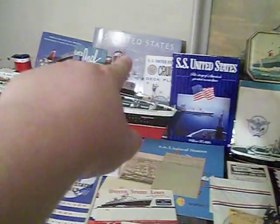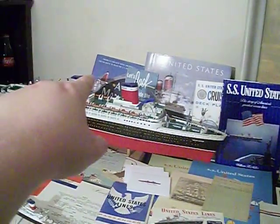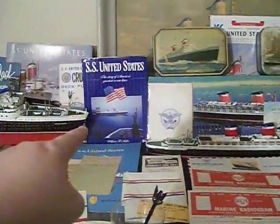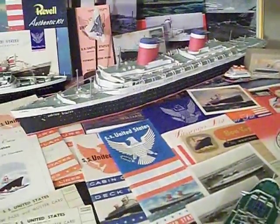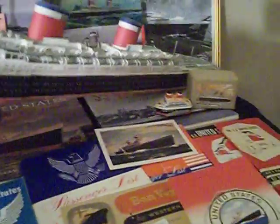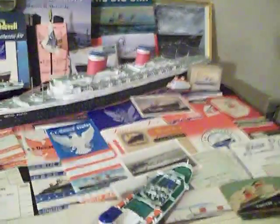Books. John Maxtone Graham's last book he wrote, United States. Man in the Ship by Stephen Fusa. SS United States by William Miller, Picture History by William Miller, and of course underneath that model there is the SS United States fastest ship in the world, and SS United States by Andrew Brighton. Of course you can see the table dinner flag. I mean, like I said, there's lots of stuff.